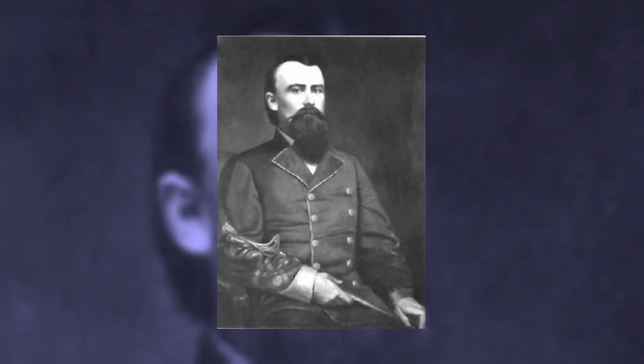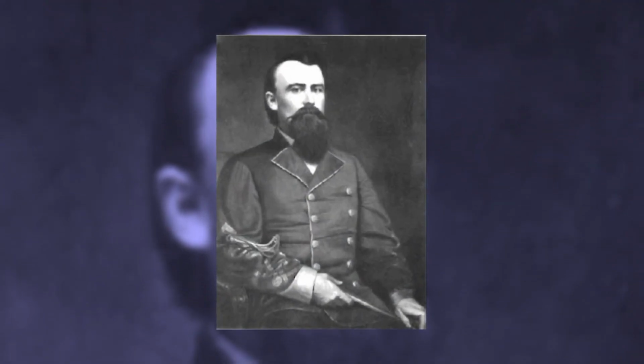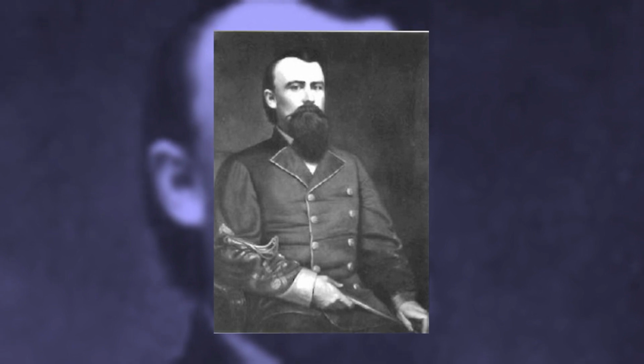In 1893, General Shelby was appointed U.S. Marshal for the Western District of Missouri and retained that position until his death. He also appointed an African American to office, which led to, quote, a bitter feeling among some of his neighbors. Shelby, however, defended his actions. He died of pneumonia at his farm near Adrian, Missouri in 1897.